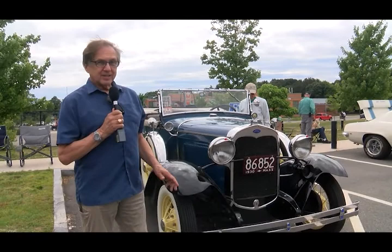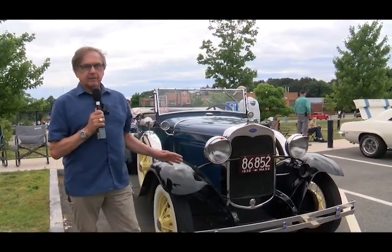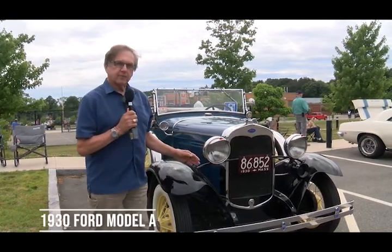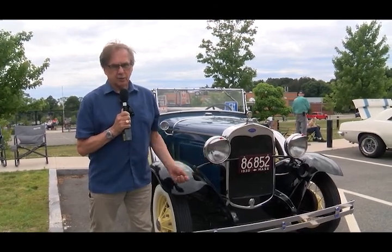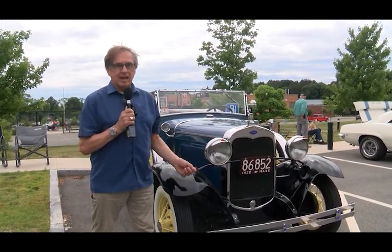What we have here is a 1930 Ford. Came back from a Model T. The Model T evolved into a Model A. This is a great car for its simplicity and its affordability and its longevity. They built a ton of these cars over the years and people still covet them for their simplicity and reliability.